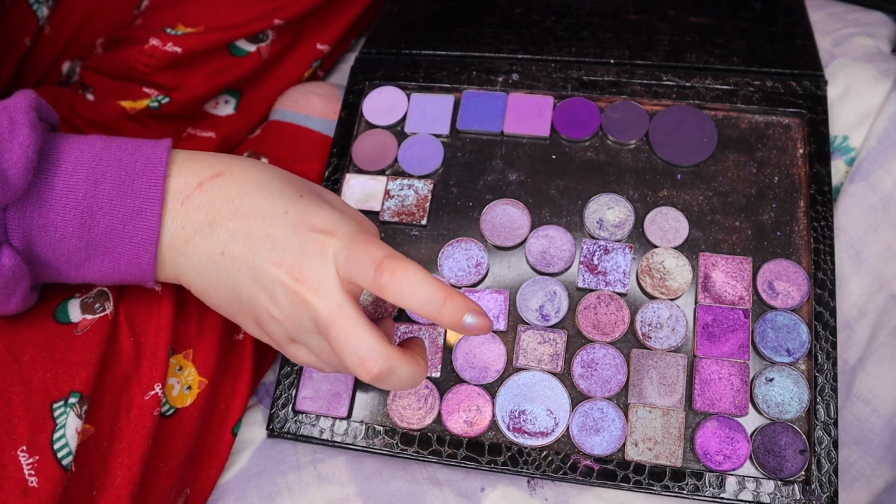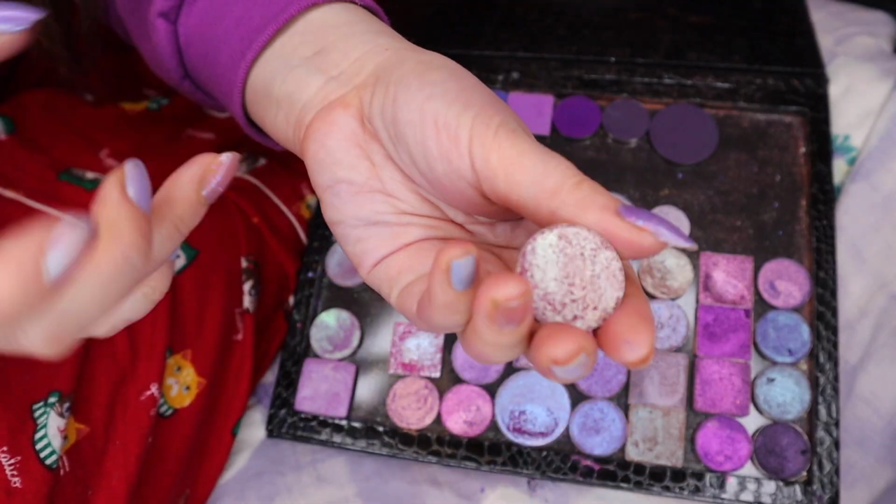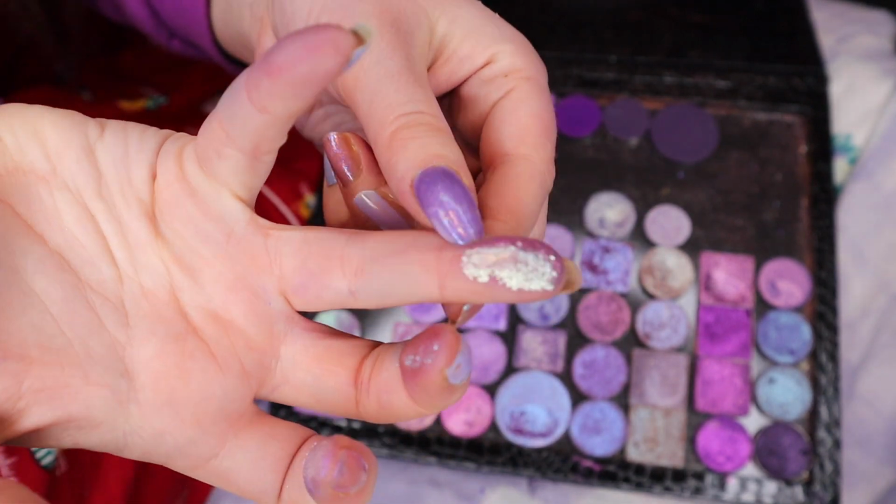Next, let's do this one from Glaminatrix. This is in the shade Gleam. Oh, that looks so pretty on my finger.